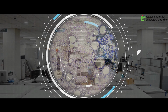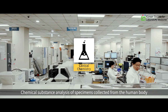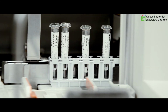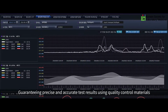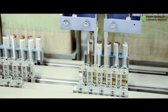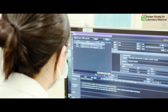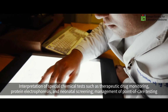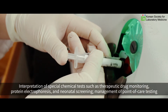cancers like leukemia. Clinical chemistry is a field of analyzing a wide variety of components such as electrolytes, kidney and liver function metabolites, lipids, and drugs using serum or plasma from collected blood. To ensure accurate results, test equipment is checked beforehand to see if it is operating properly, and test results are regularly verified to make sure they are correctly reported. Testing of the patient's sample in this way helps the medical staff to provide the most appropriate treatment. In addition, clinical pathologists directly interpret special chemistry tests such as therapeutic drug monitoring, protein electrophoresis, and neonatal screening, and manage to ensure that point-of-care tests such as arterial blood gas analysis are performed correctly.